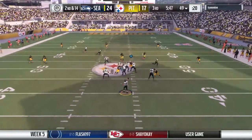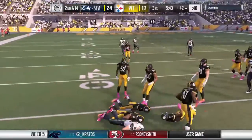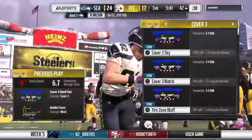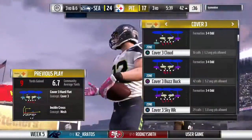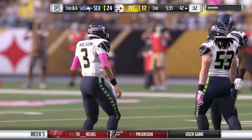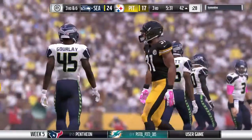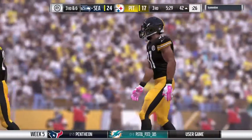On 2nd down, here's Wilson. And it's caught over the middle. Wilson. And this time he's able to take it down to the 42. And they'll get 9 there as that sets him up better for 3rd down. When you execute a drag or a crossing route really well and give them a chance to let it develop a little bit, you can gain some significant yardage hitting your tight end on that one.